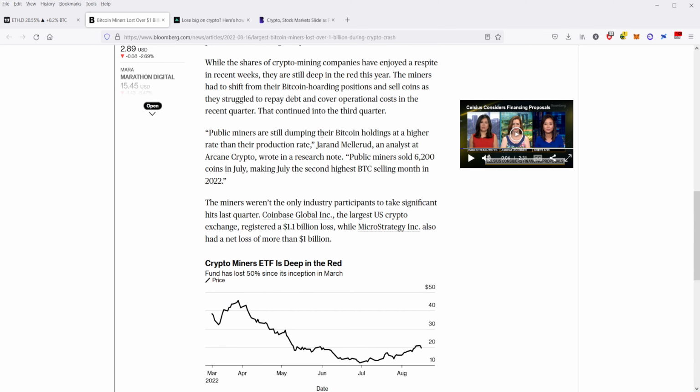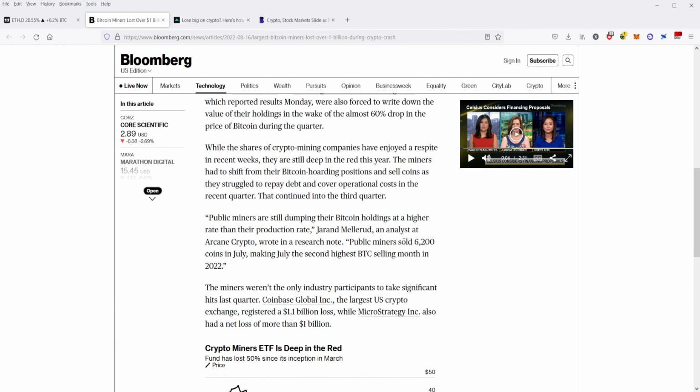Together, these miners sold approximately 6,200 coins in July, making July the second highest Bitcoin selling month in 2022. That is amazing, a lot of Bitcoin sold. Personally, I'd be more than happy to buy that Bitcoin because I'm a long-term holder and I'm not a trader. So I'd definitely be interested in buying if they're selling, and I have been buying.